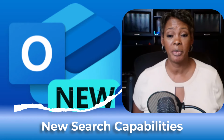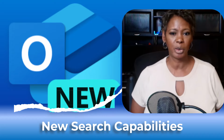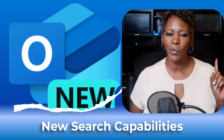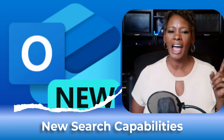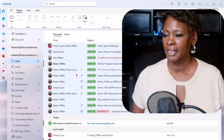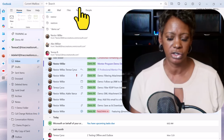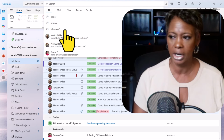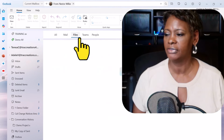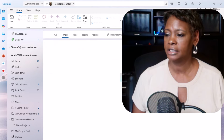We have new search capabilities in New Outlook. When searching a person, associated events will also appear. You can filter by mail, files, teams, and more. But what about searching categories? I have a few discoveries that I want to share with you. Let's check this out. I am in Adele's Outlook, and let's go up here and search for any emails or associated files for Nestor. So we can easily click on mail, if there's any files for him, teams, and let's go back to mail.